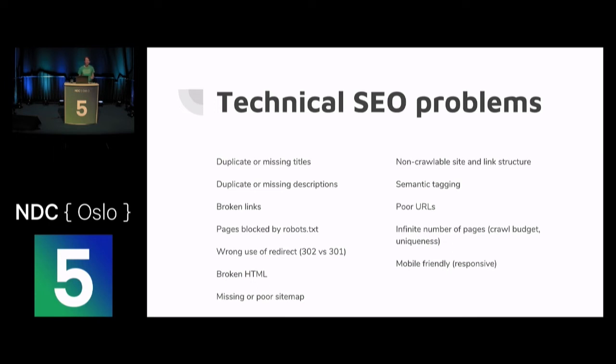Technical SEO is about the technical implementation of your pages. Duplicate or missing titles or descriptions mean that Google doesn't know what to show the user in the result page. So that's a problem. Broken links, pages that are blocked, wrong use of redirects, poor HTML, missing sitemaps.